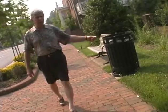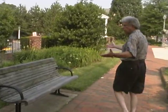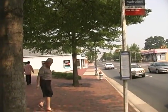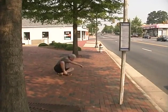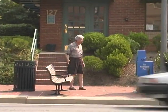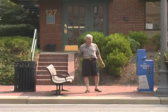Now, these benches are in the wrong places. There are benches that should be at bus stops that aren't, and bus stops where there shouldn't be. So we need to organize the benches that we have. They're very expensive. We can buy some additional ones. I bought some. They're about $1,500 for a bench, one that'll last more than a year.